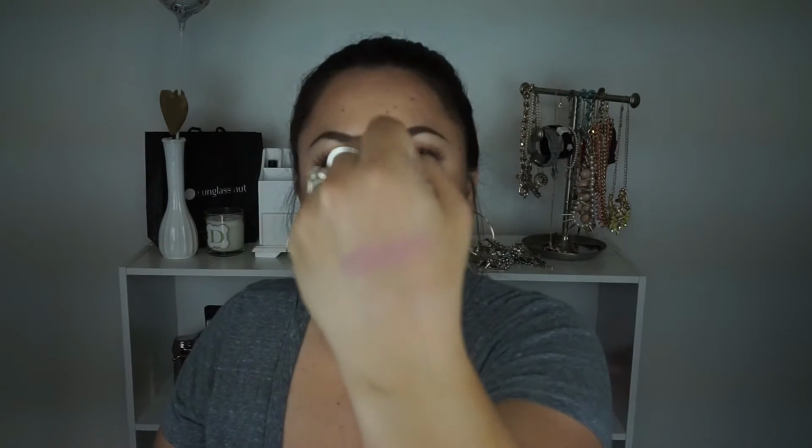My face is a lot lighter than my hands, obviously, but it is such a gorgeous color, so spring appropriate, and I cannot wait to get more use out of this in the spring. So I really like the pigmentation on these. You can go in pretty intensely if that's what you're about. You can go in super light and just get a wash of color, which for the most part, is what I like to do.